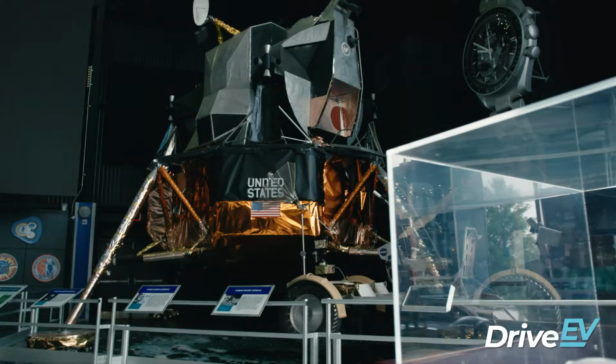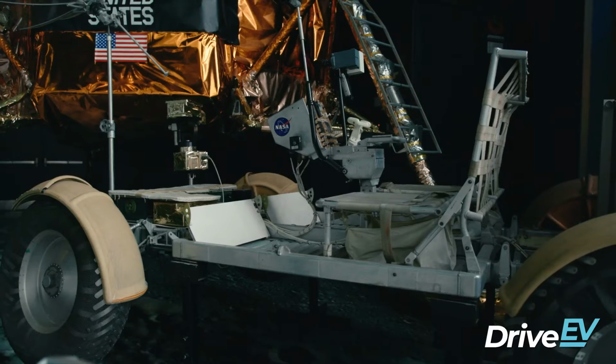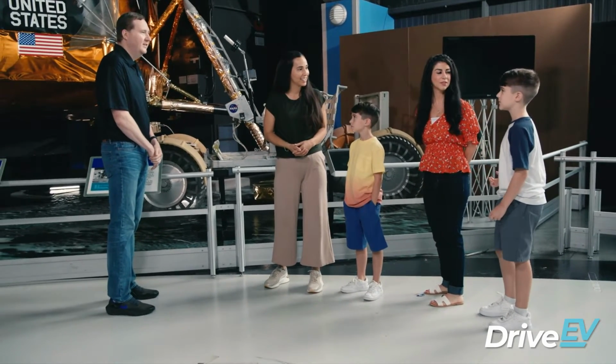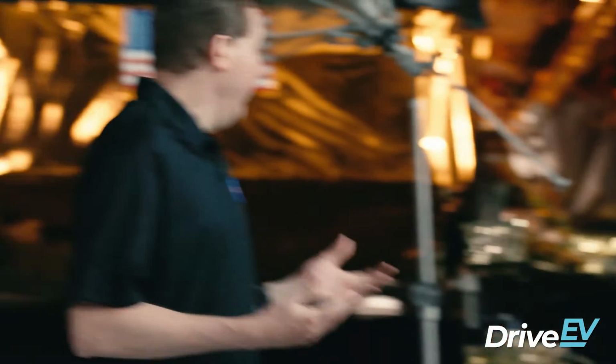Yeah, let's check that out, guys. So this is the lunar rover, one of the first electrical vehicles ever made. Wow. So why did we decide to use batteries instead of gasoline or something else? So we had to come up with a power solution, and batteries are reliable and safe.